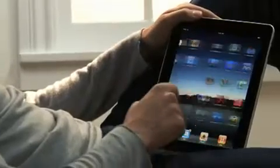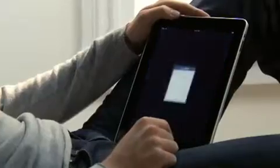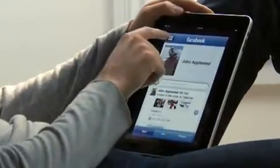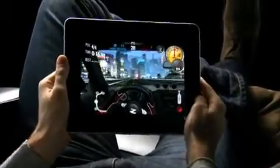So now we have three phenomenal stores on the iPad: the iTunes store, the App Store, and now the iBooks store. We built the iPad to run virtually every one of the more than 140,000 apps available on the App Store, as well as the ones you've already downloaded onto your iPhone. So the apps you use every day and all the games you love playing will run on your iPad right out of the box. Plus, with the release of the iPad SDK, developers will be building apps specifically for the iPad, so there's going to be a whole new gold rush for app developers.